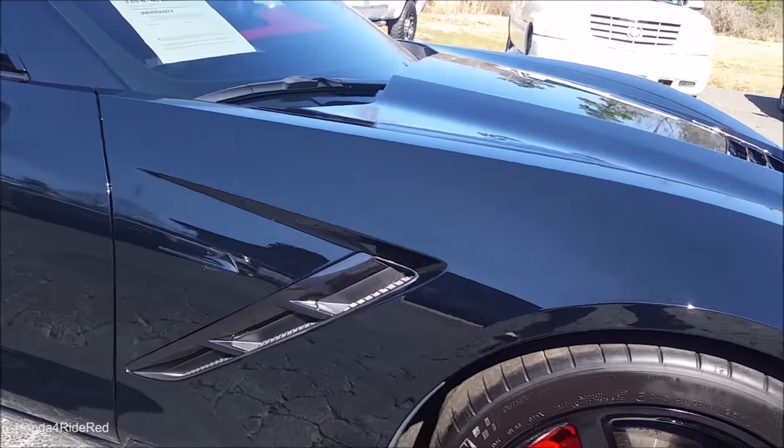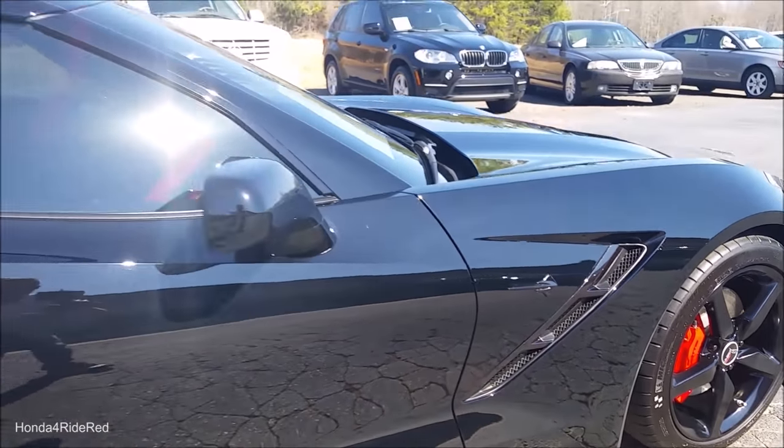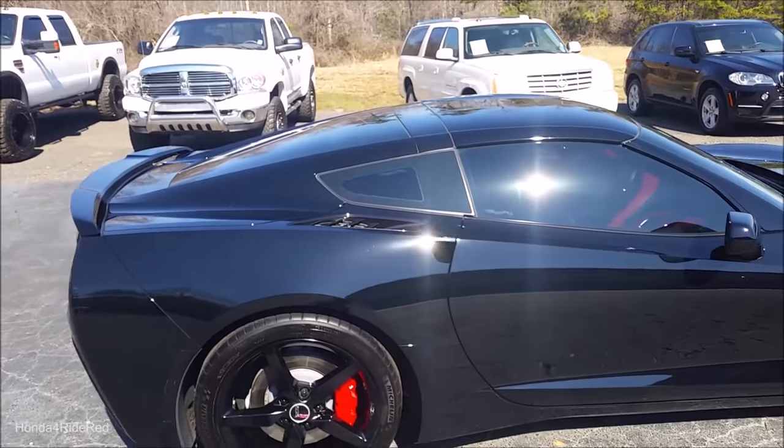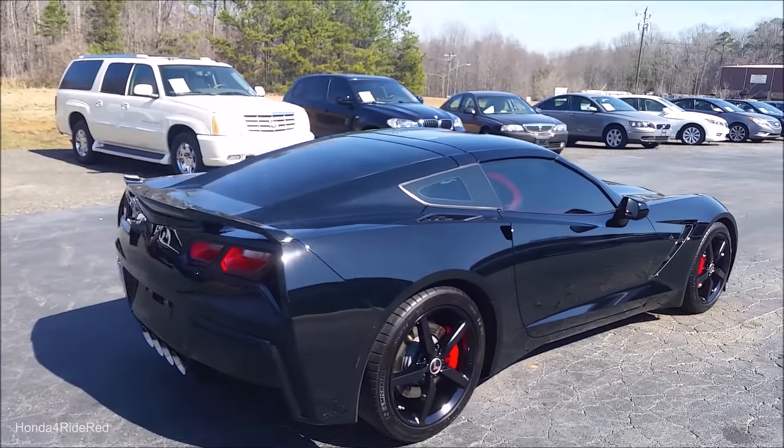On the front quarter panels, you get the classic Stingray badge, as well as a heat extraction vent. The overall side profile has that classic wedge shape, which achieves an extremely muscular appearance.